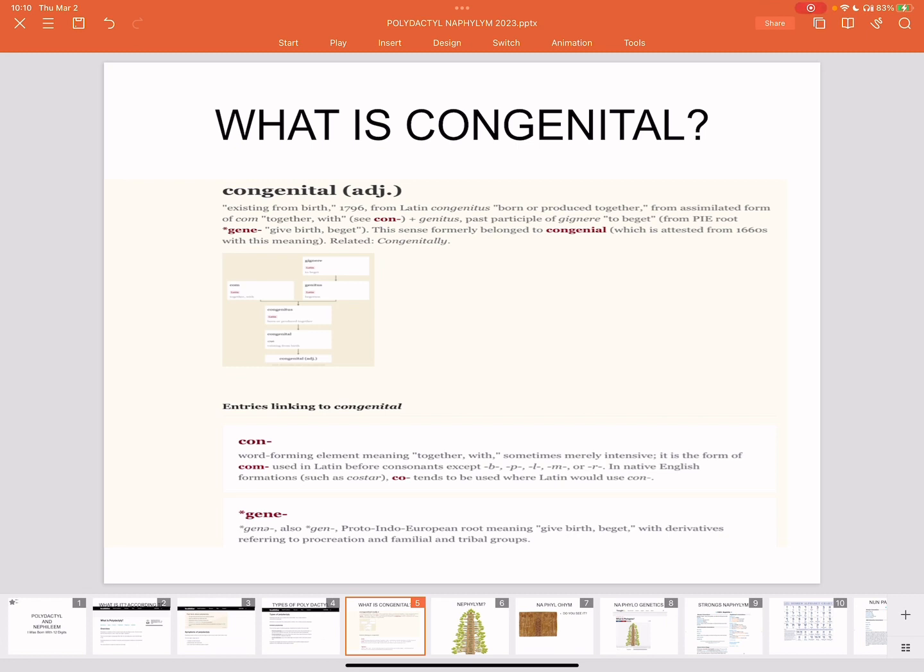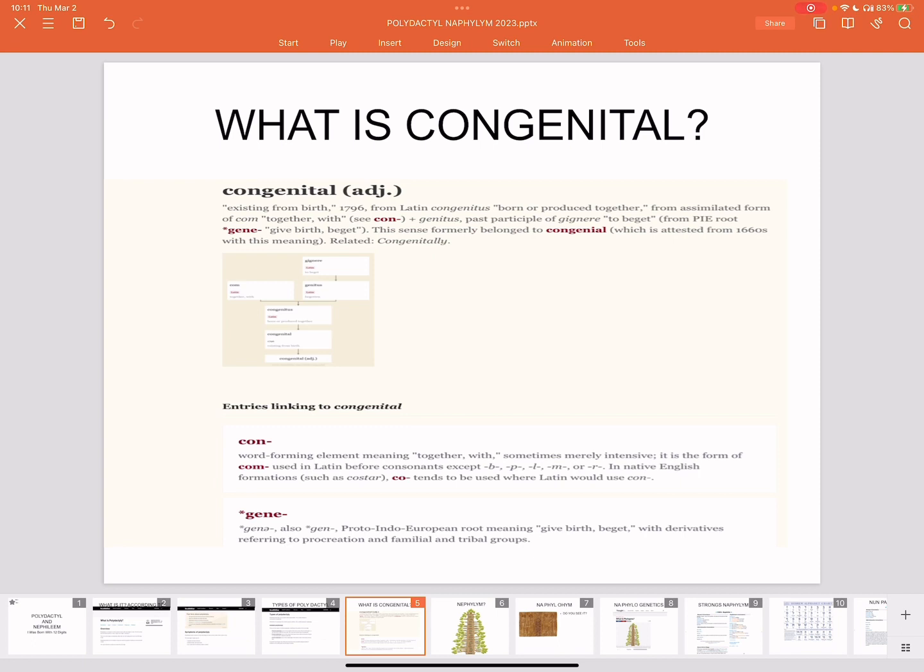It's talking about congenital. It runs in the family. Congenital, adjective, existing from birth. That's from 1796, from the Latin congenitus, born or produced together, from assimilated form of com, together with, see con-, or the prefix con- plus genitus, past participle of gignere, to beget, from Proto-Indo-European root gene, give birth, beget. It's passed down in the family.